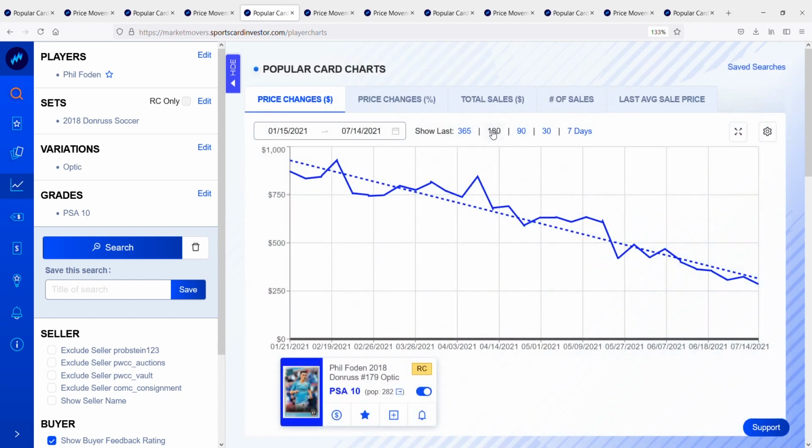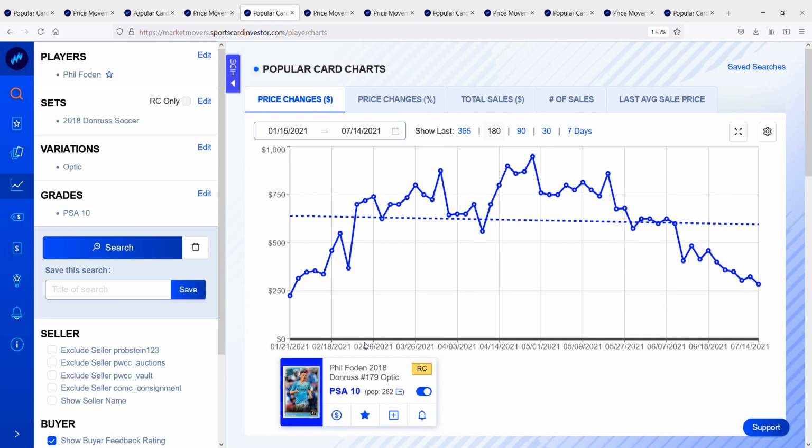So he had a big run up around February, got up to around $800, up, down, up, down, up, down, peaked at about $950, guys, going into the hype of the Euros. Since he didn't live up to that hype in the Euros, granted, he wasn't really given much opportunity, but when he was on the field, he did do quite well. He was in the game. He was moving around. There was a lot of excitement around his play.